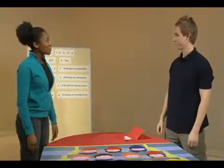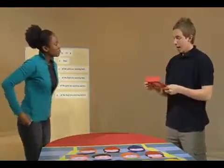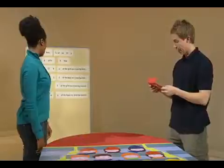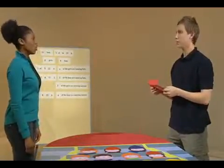Great. So what are the final questions? How many fans are wearing hats? Half of the girls are wearing hats, and a quarter of the boys. So that's 4 + 2, 6 fans are wearing hats.